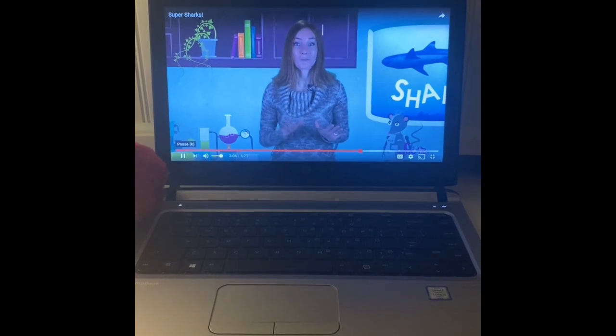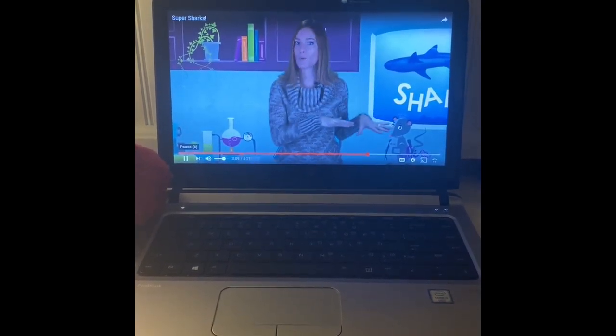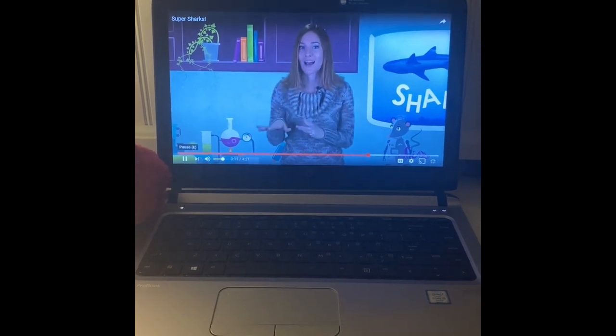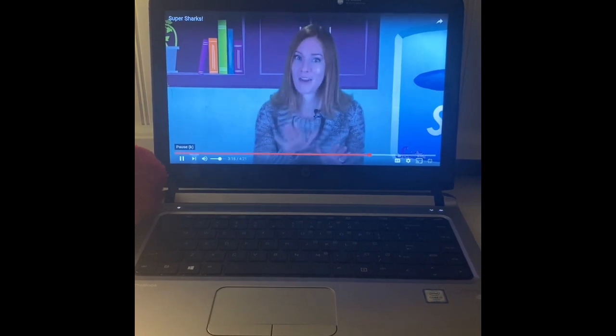Scientists think this might help the lantern shark lure in prey for it to eat. Plus, when it's in shallower water where there's more light, these glowing lights can help it blend in to avoid predators. Finally, I'd like you to meet a very special shark.